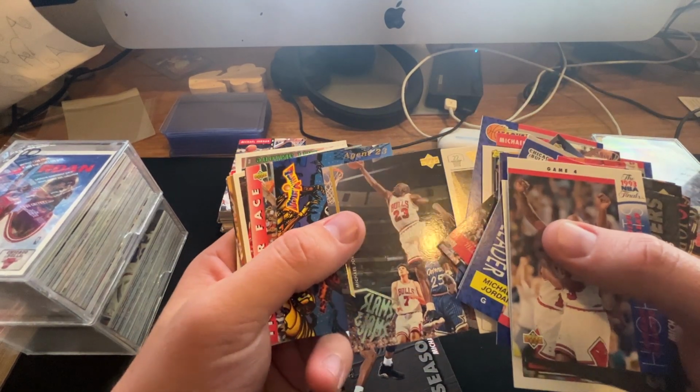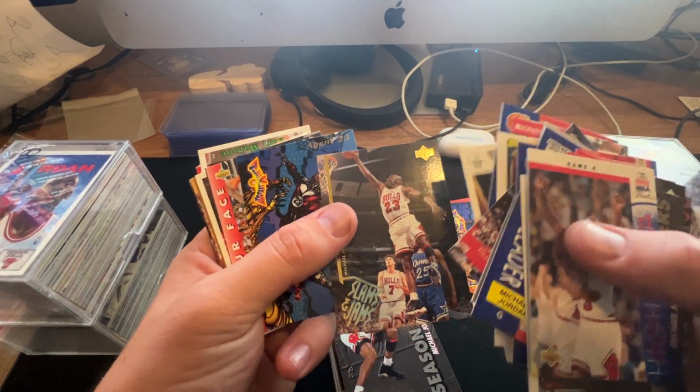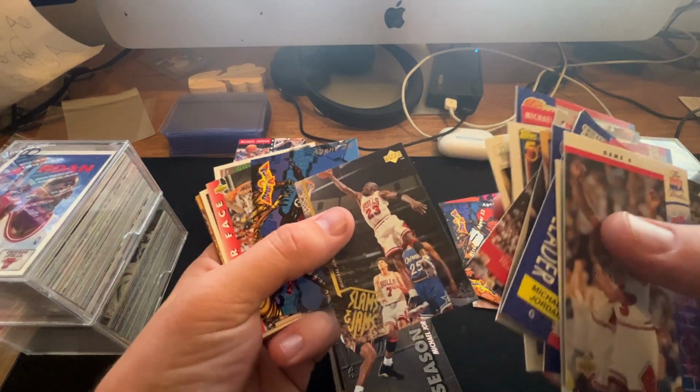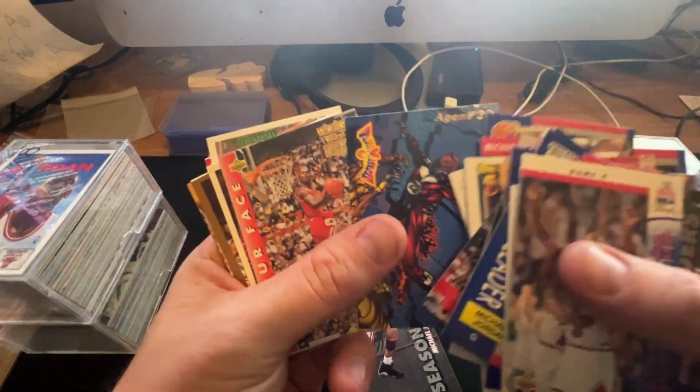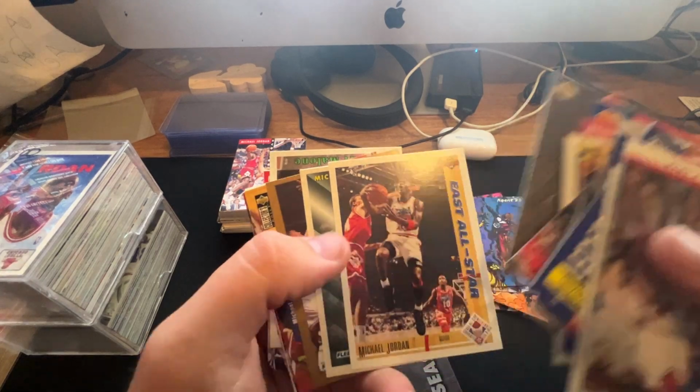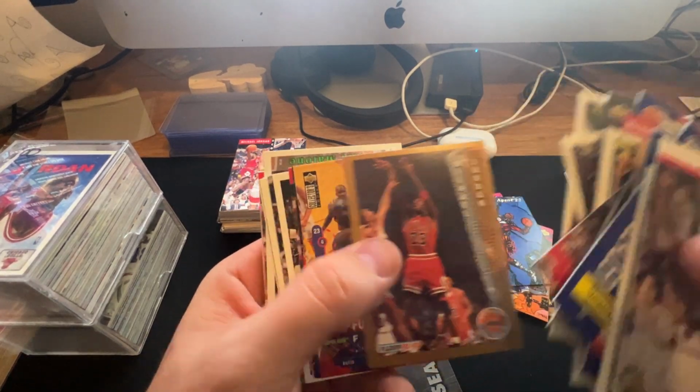Hey, what is this? Slam and Jam? Not super familiar with that card, 352. I'll set it aside just to look it up. Any 86 here? Nope. I'm not gonna get that lucky on these. I'm sure my dealer buddy knows to look for that.